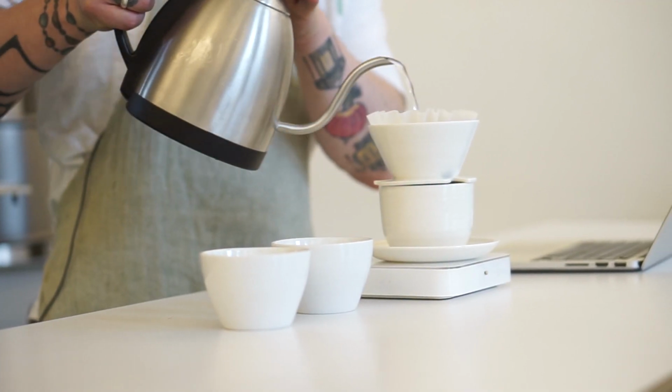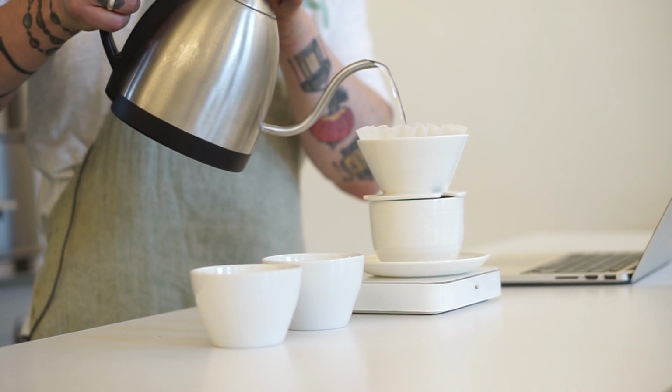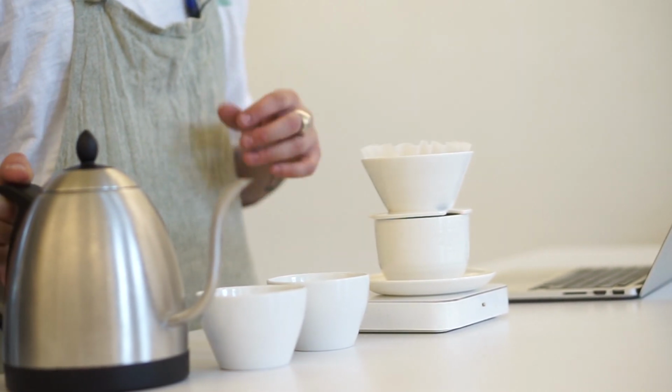Now we're at 1.5 and I'm pouring my final pour. Each pour is identical, so 50 gram circle, 50 gram center. You want to pour each pour within 10 seconds. And I'm finishing off at 300 grams. Now we're basically gonna let this go down.